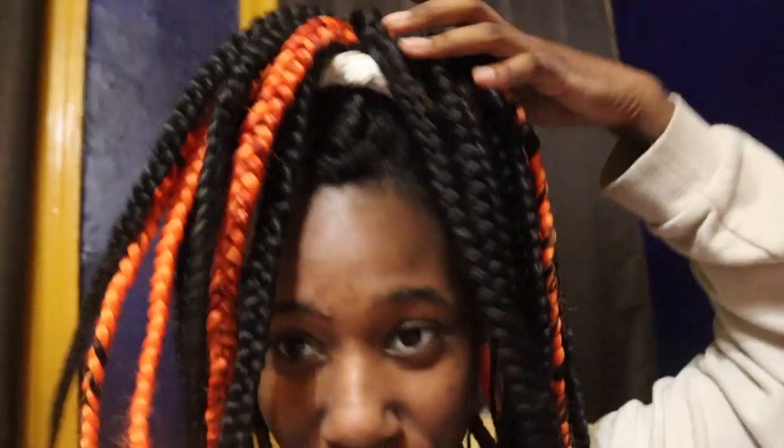Right now I'm taking out my hair. I had this in for a minute. I already took out the first one in the back. Let me show y'all. Please ignore what's going on in the background.